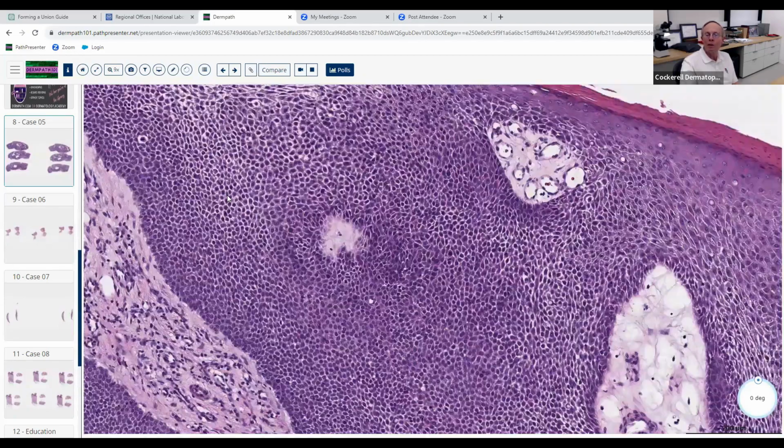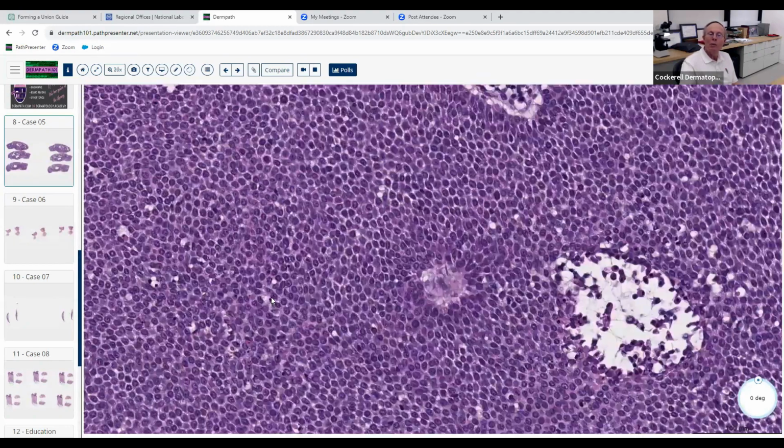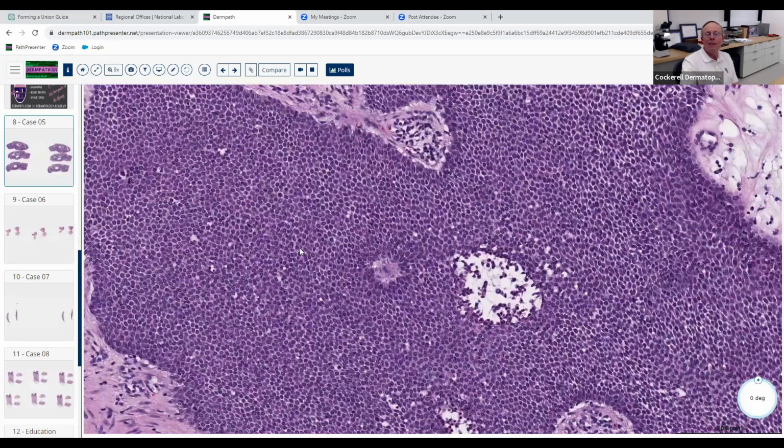We know we're dealing with epithelial. So what kind of epithelium is associated with these small, cuboidal, basophilic cells like this? Eccrine. Yes. Very good. Eccrine.